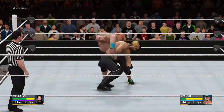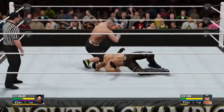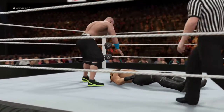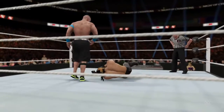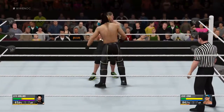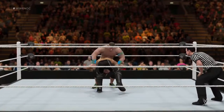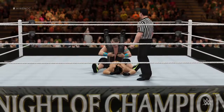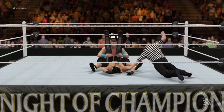The United States Championship has been defended in numerous promotions over the past several decades, making it truly one of the most resilient titles in all of sports entertainment. The shoulders are down!